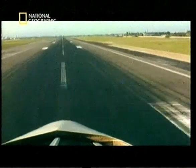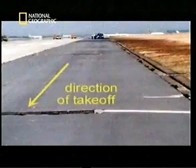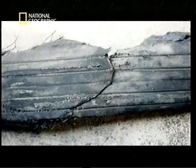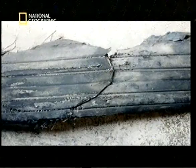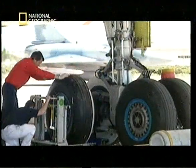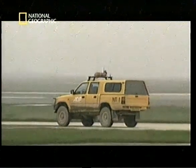Then, an important new clue. French investigators find several fragments of tyre on the runway. One of them weighs 4.5 kilograms. Tests confirm they belong to Concord. It's a significant lead. Investigators dig deeper.